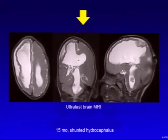And here is the same infant, a follow-up image. Obviously, that huge hemorrhage resulted in post-hemorrhagic hydrocephalus involving the infra and supratentorial brain, required shunting. Baby was already shunted and came for a follow-up due to altered mental status.